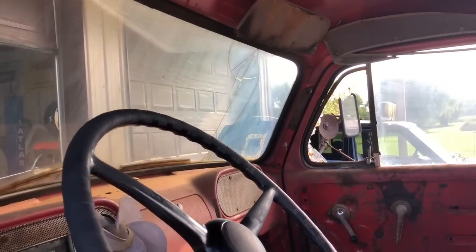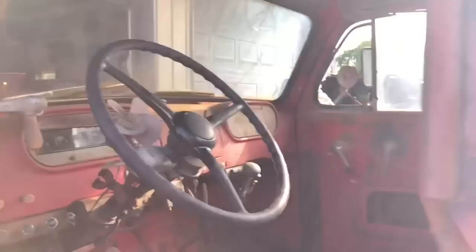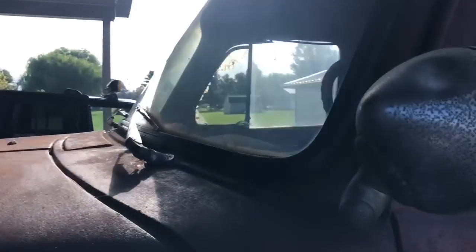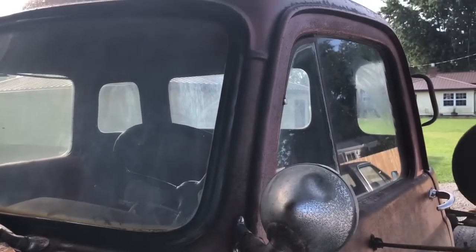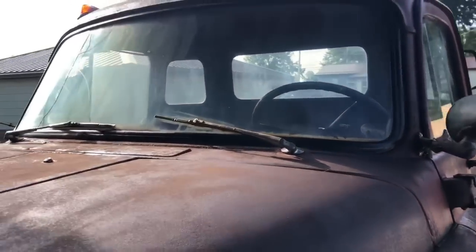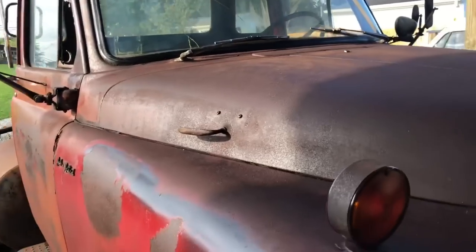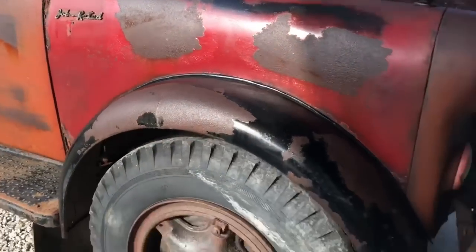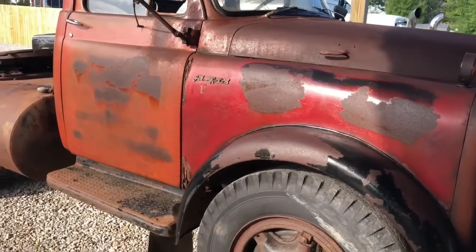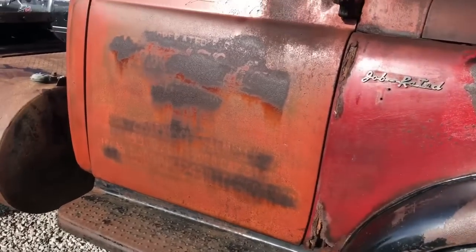The windshield cracked. I gotta tell you, I'm confused. Everything I'm finding on this thing, and 55, this thing should have a wraparound windshield, and it does not. It's kind of looking like this is a 54, but the title says 55, so I don't know if it was late year or what it is. There you can see originally this thing was red and black. Body red, black fenders, black running boards.